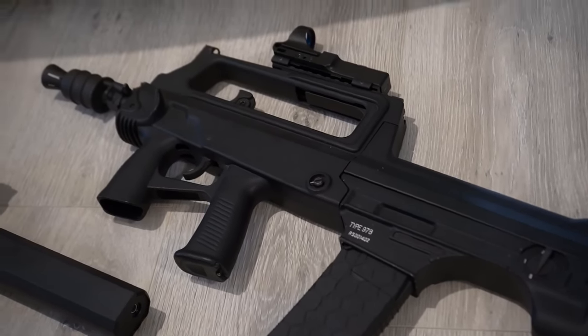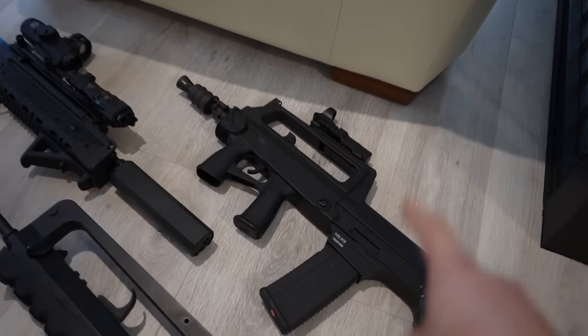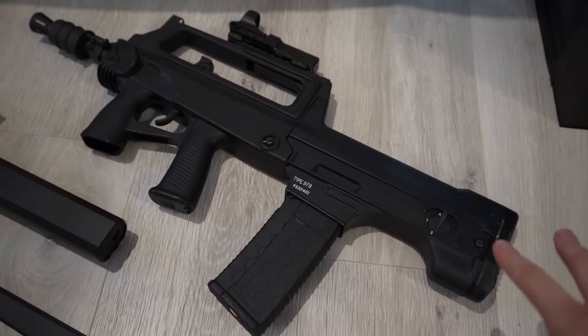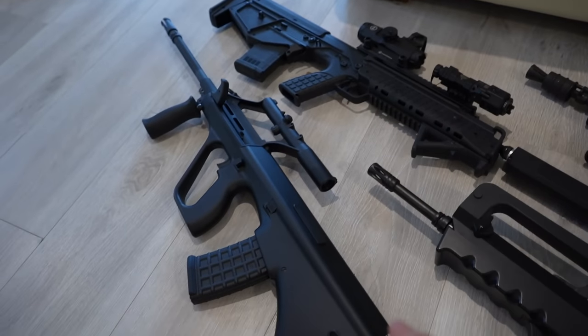Every collection should have one. And I've got that version. I want to get the normal version, even though this is the more rare version, whatever. But I love my GHK AOG, so good pick.